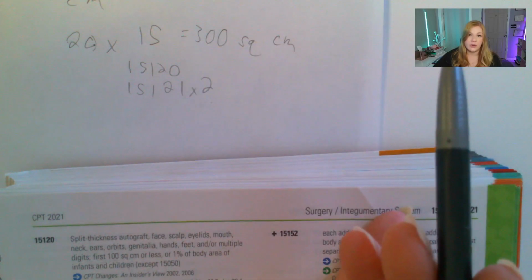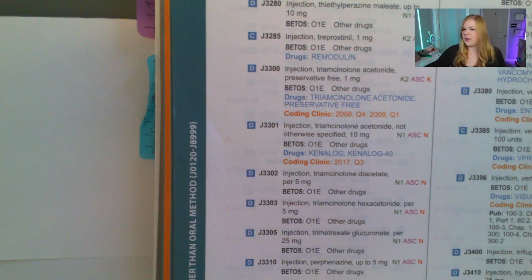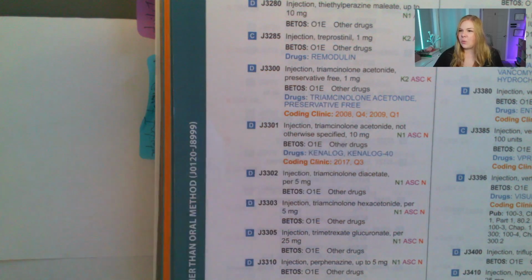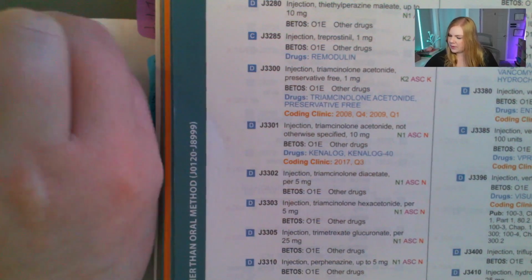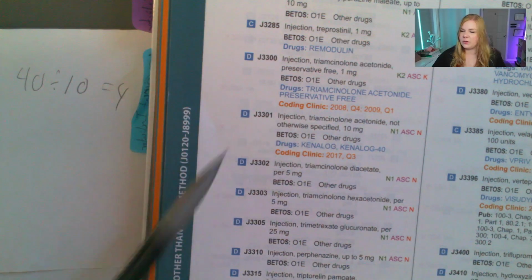Now there is one other area where you also might have to calculate into units, but it's a little bit more simple. And this one requires a different book, so let me get out my HCPCS book. So the other area where there is a little bit of math is in some drug calculations. For example here, if we look at this code J3301 for Kenalog, it's billed based off of 10 milligrams. So if a provider did more than 10 milligrams, say they did 40 milligrams, we would have to know how many units of Kenalog do we bill. So 40 divided by 10 is 4, right? So in that case, we would bill 4 units of the J3301.